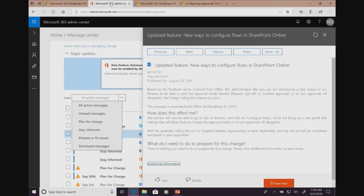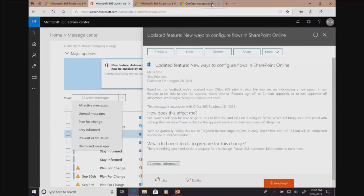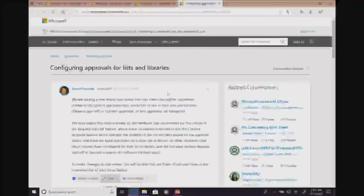The other feature I want to show is that you can click on additional information, and this will take you to the Tech Community, the very vibrant Tech Community where our feature PMs post more information. This is also an interactive session where you can ask questions and feature PMs log on there and give answers, and you can get more details, which is this link.